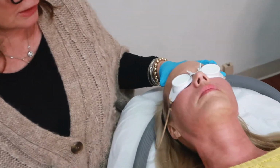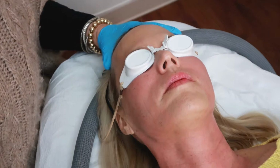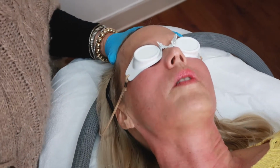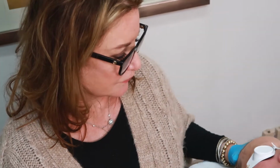So I like to finish the face off with that because all the red is just perfectly smooth, and I know that it's all going to be cohesive, I guess would be what I would say. And as we get older, pores become much more noticeable. So everything that you're doing actually shrinks the pores.